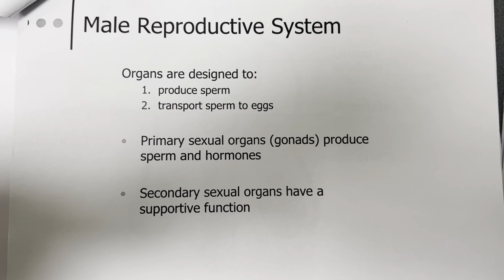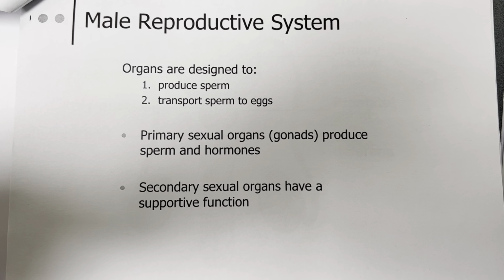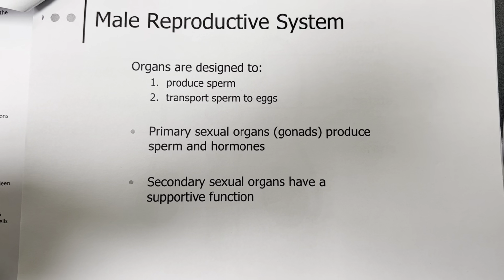Male reproductive system. Organs are designed to produce sperm and transport sperm to eggs. Primary sexual organs, the gonads, produce sperm and hormones. Secondary sexual organs have a supportive function.